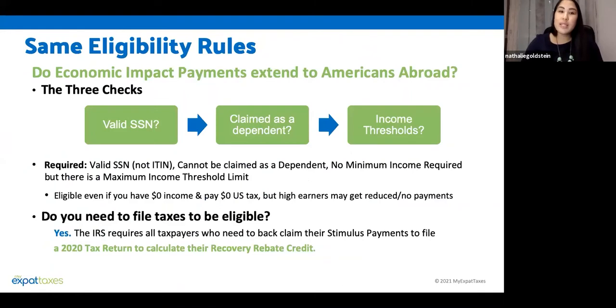So what does it take to be eligible? Like I said, you need a valid social security number. I cannot stress that enough, right? Even if you are, say, married to someone that is not a US citizen and they do not have a social security number, or they only have an ITIN, that's fine. You can still get your portion of the stimulus payments. You just need a valid social security number.